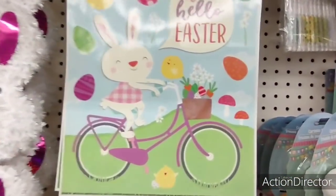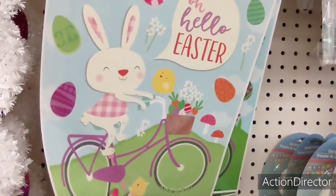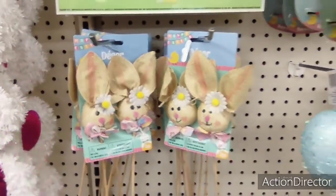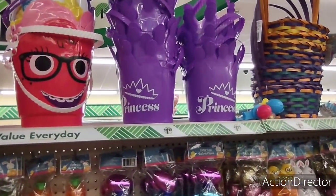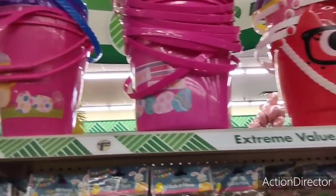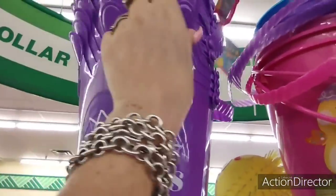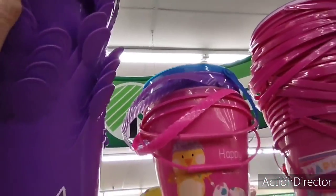Loving the cling-ons, the window clings. Love her little dress with the Easter, whole Easter vibe. And then we have the Easter bunny. And then we've seen the pics already. Those are cute though. And they have a lot of eggs. And look at those cute princess Easter baskets. It'd be nice if they were in pink. They also have Happy Easter. Look at these, so pretty. Okay. Ooh. Let's take this down and see what we can find.